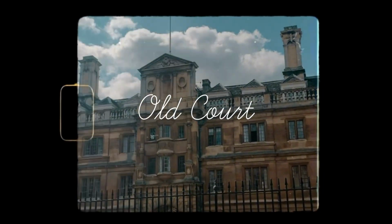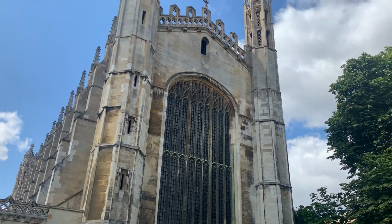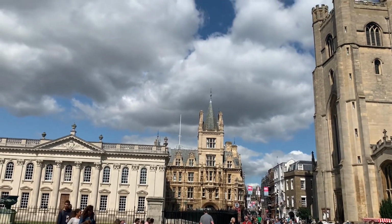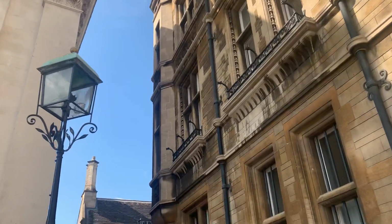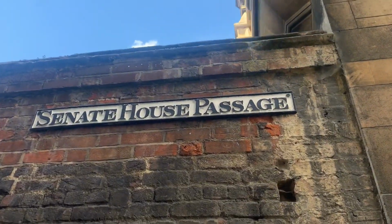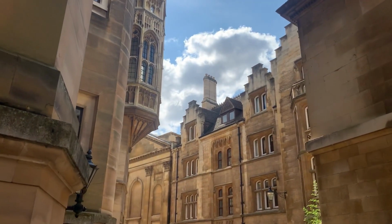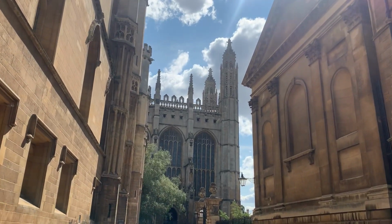I'm going to start with Old Court because it is the heart of Clare College. I'm going to explain how to find it because I found it quite hard to find when I came to visit. So I'm going to start at King's, and you turn towards the Senate House and Gonville and Caius, and you just walk towards them. When you reach them, take a left and walk down the Senate passage. When you reach the end of the passage, take another left, and as you turn the corner you should start to see the side of King's Chapel. Keep walking towards this, and then eventually on your right you will see Old Court.